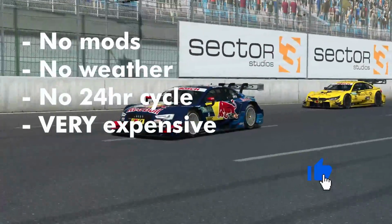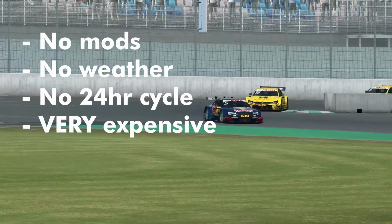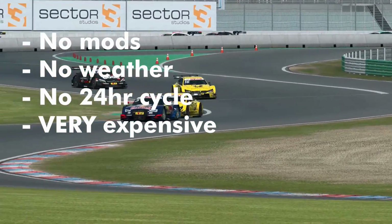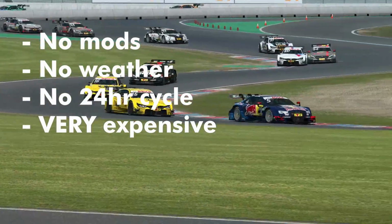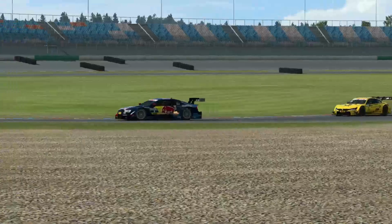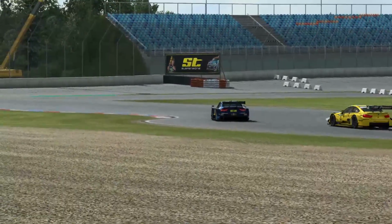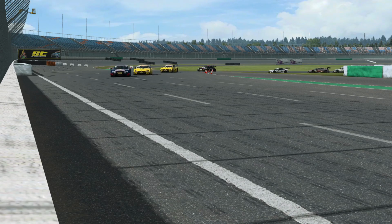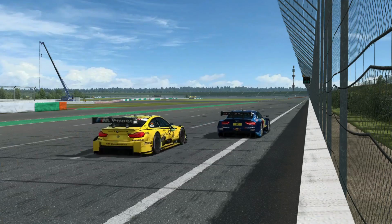It's got no mods at all, no weather changes at all, no 24-hour cycle and of course no endurance racing, and if you end up buying everything over time, it can be very expensive. With regards to the racing and driving feeling, it's in the top 3 in our opinion, but only you can decide if it's really worth all the money you're gonna spend on it.